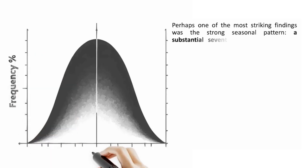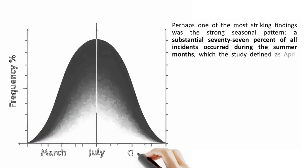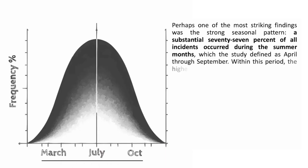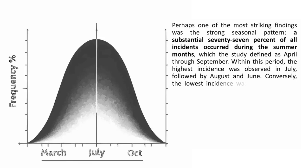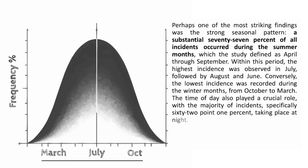A substantial 77% of all incidents occurred during the summer months, which the study defined as April through September. Within this period, the highest incidence was observed in July, followed by August and June. Conversely, the lowest incidence was recorded during the winter months from October to March. The time of day also played a crucial role, with the majority of incidents, specifically 62.1%, taking place at night.